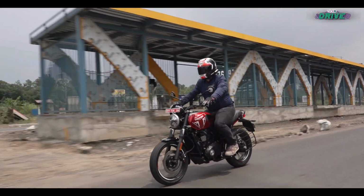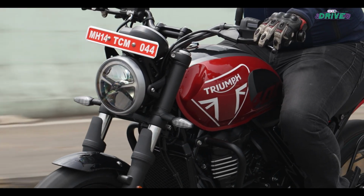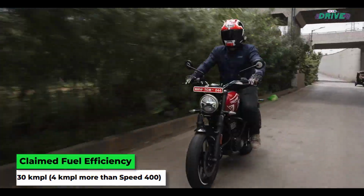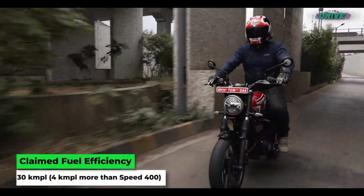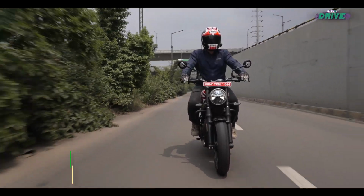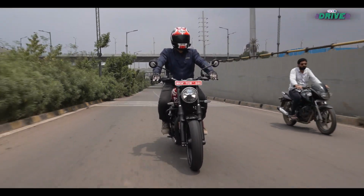Triumph claims that thanks to the engine revision, the fuel efficiency gains are going to be far more pronounced. The claims are that it will return 30 kilometers to the litre, which is 4 kmpl more than the Speed 400. However, we shall verify this on our thorough road test.